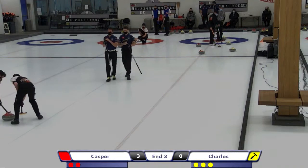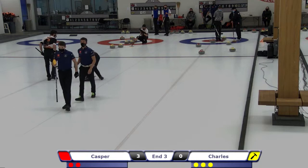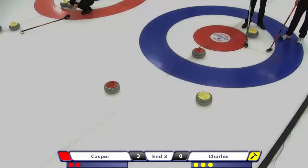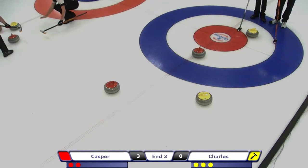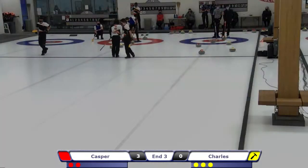So we'll do the guard, and then your next shot you can just draw. You can just draw around here. You want to protect over here or here? Hey, Noah! Do you think that they could get to this?